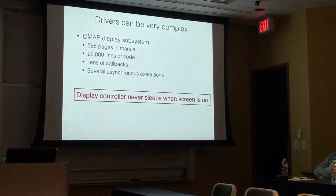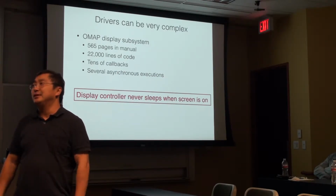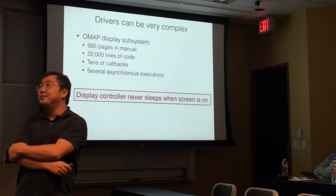The question is, does changing the state of the display controller affect the response time? No, it won't. The context restore and save take microseconds, so the user cannot notice anything. You wouldn't see any difference.